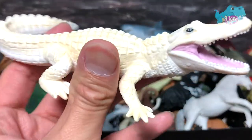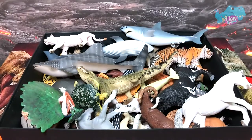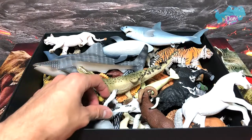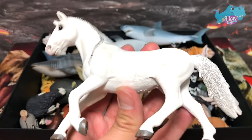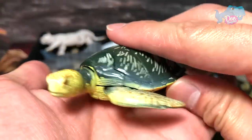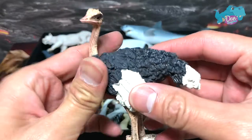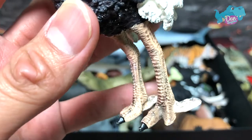Next, we have a white alligator. Beautiful. And over here, we have a peacock. Awesome. Let's pick this one up. We have another horse right here. Beautiful white horse. Here's a green sea turtle. What's this? An ostrich. Looks like a dinosaur with those feet.